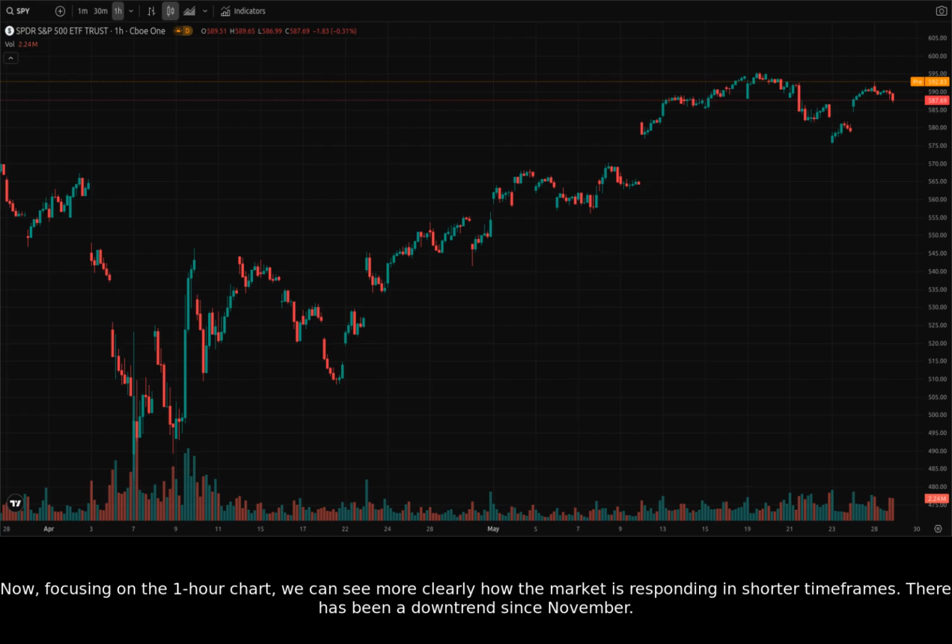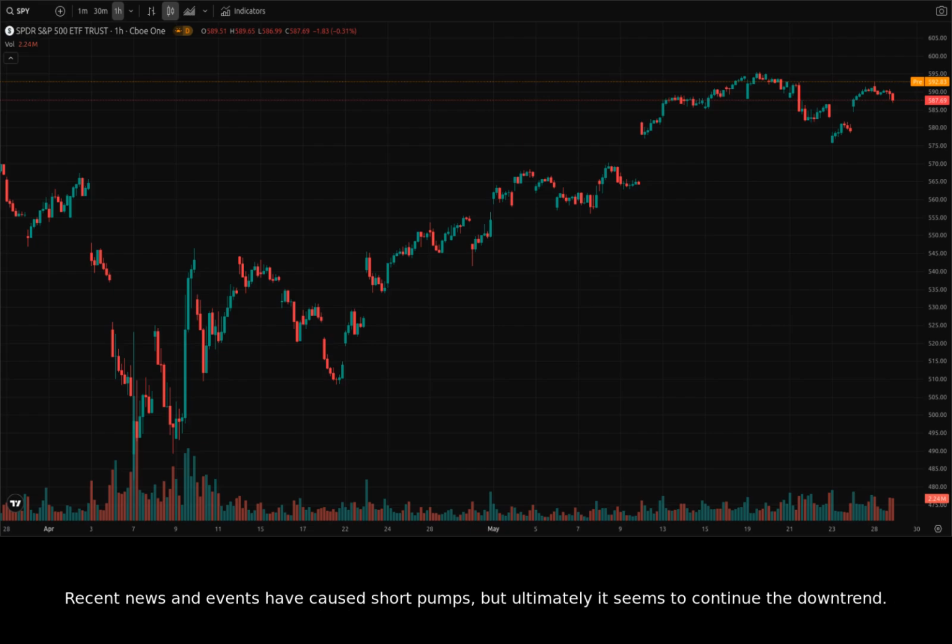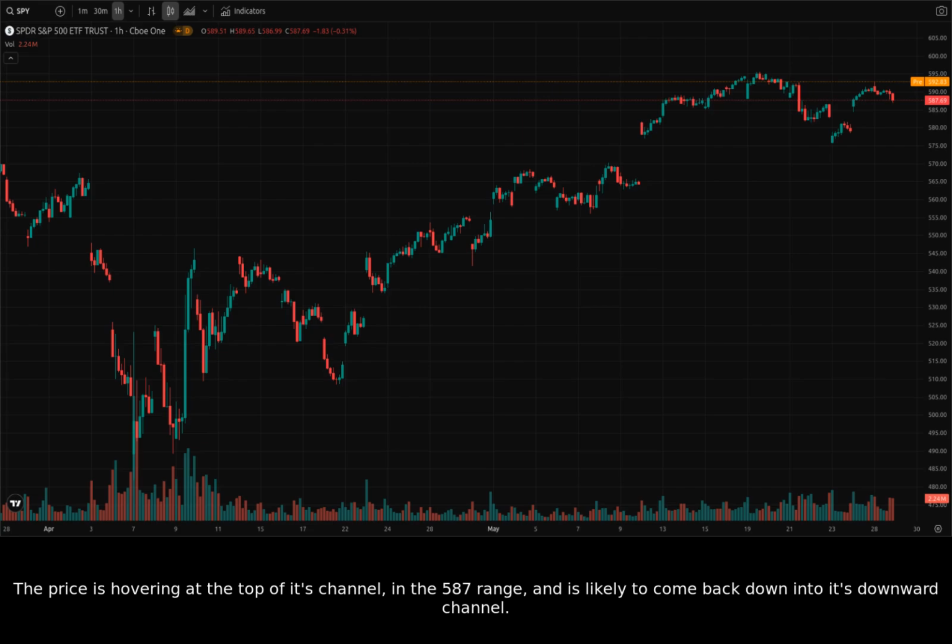Now, focusing on the 1-hour chart, we can see more clearly how the market is responding in shorter timeframes. There has been a downtrend since November. Recent news and events have caused short pumps, but ultimately it seems to continue the downtrend. The price is hovering at the top of its channel, in the 587 range, and is likely to come back down into its downward channel.